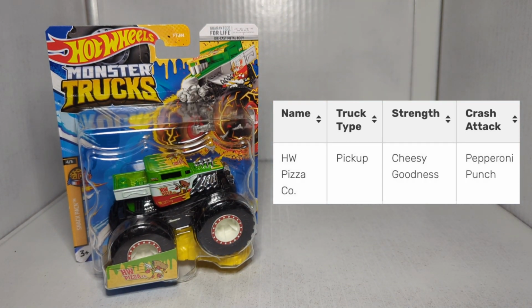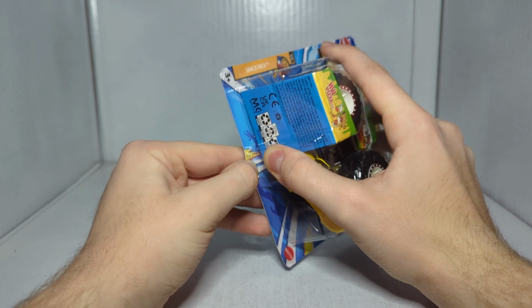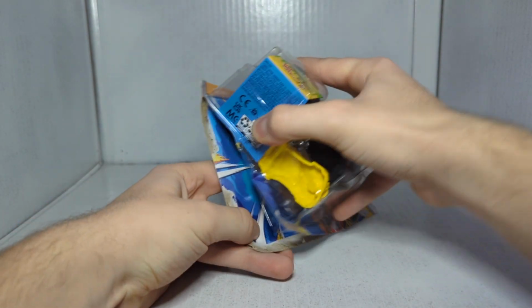Alrighty. This next one is also a truck that I think is really, really cool. I kind of have a soft spot for this truck. This might be top 10 for my favorite Hot Wheels monster trucks. Next up is the Hot Wheels Pizza Co. Yes, this is a real truck, and originally people thought this was Bone Shaker. This is number 4 of 6 for Snack Pack, by the way. Well, originally a lot of people just thought this was a special Bone Shaker, but it is its own independent truck, believe it or not. It just uses the same body style. This is the Hot Wheels Pizza Co. I absolutely love this. I really do think this is a very unique kind of thing.